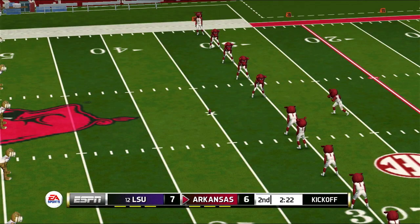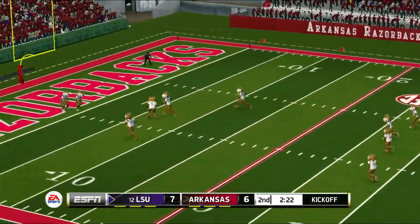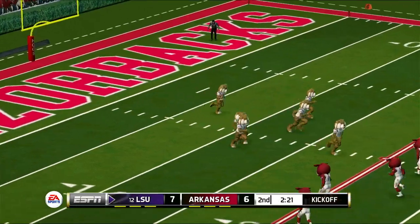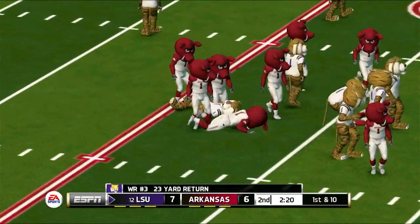Looks like they're ready for the kick. Nice kick, plenty of distance. He makes it out to maybe the 20-yard line.